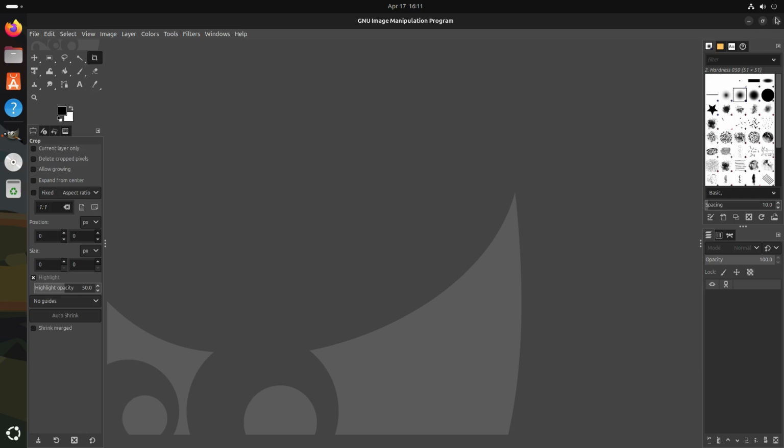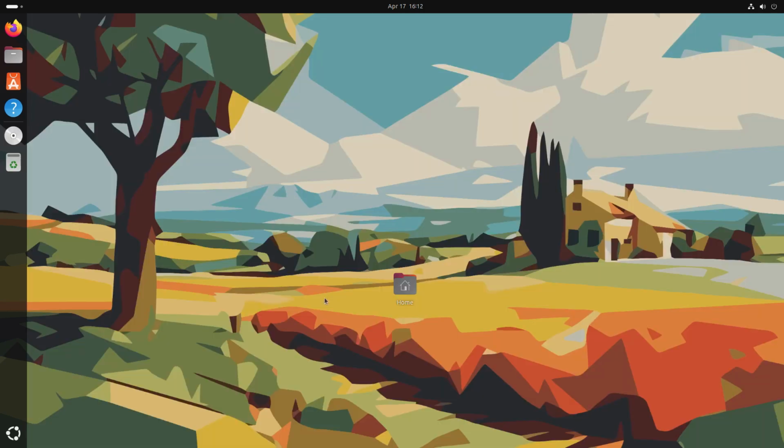Everything's worked pretty good. All right, so it's pretty cool. This is Ubuntu 24.04 LTS. This is a beta release, so be aware of that. If you download it and use it, just be informed that this is a beta release. Okay, that's going to do it for this quick overview.